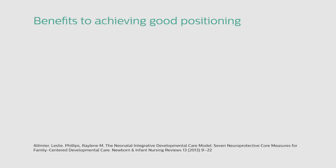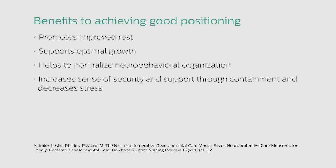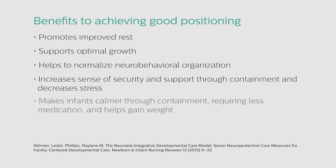There are a number of positive benefits to achieving good positioning: promotes improved rest, supports optimal growth, helps to normalize neurobehavioral organization, increases the infant's sense of security and support through containment and decreases stress, makes infants calmer through containment, requiring less medication, and helps them gain weight more rapidly, supports self-regulation behaviors.